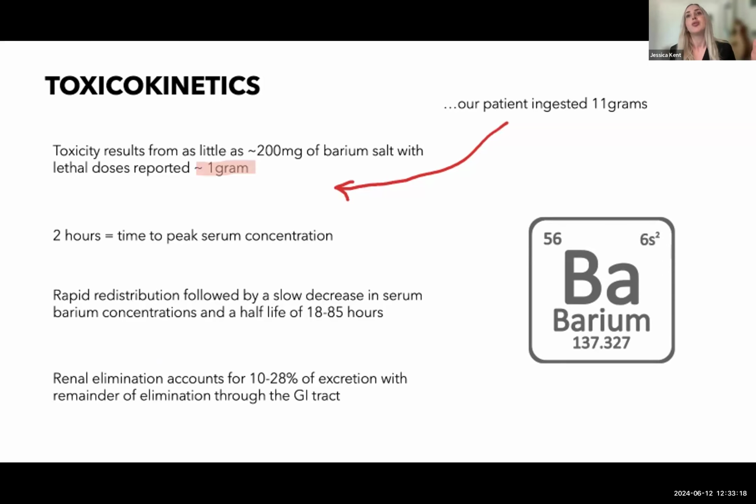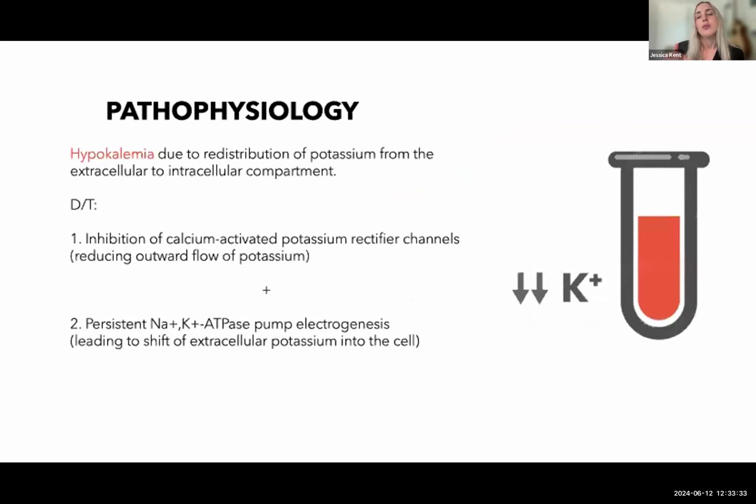It's rapidly redistributed into the tissues, followed by a slow decrease in serum barium concentration, and a half-life of about 18 to 85 hours. And it's renally cleared. So how does barium carbonate cause problems?